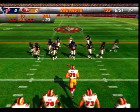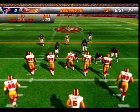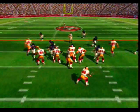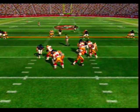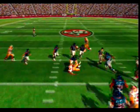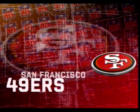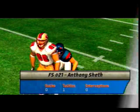Second and 10. Ball on the 23-yard line. Watch the screen. Hold the look. The Texans with a four-man front. With the throw, and he hits his target. Watch this. He stands him up and he puts him right down. That's stopping him in his tracks right there.